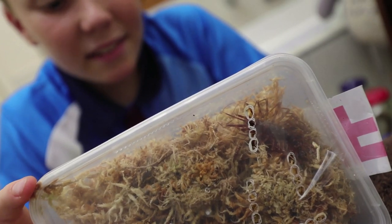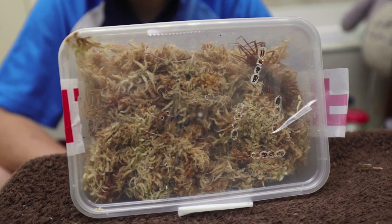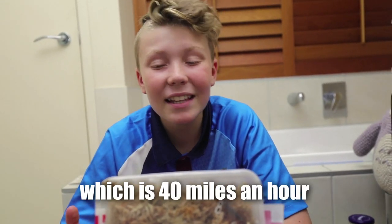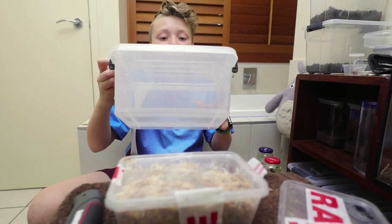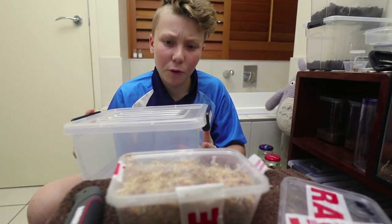So this species of centipede is one of the fastest in the world. And it's been recorded that they can run up to 40 centimeters in a second. That'd be like a human running at 63 kilometers an hour. That's crazy. And because these guys are so fast, I'm gonna put him in this temporary enclosure for now. It'll be good for him as he settles in.